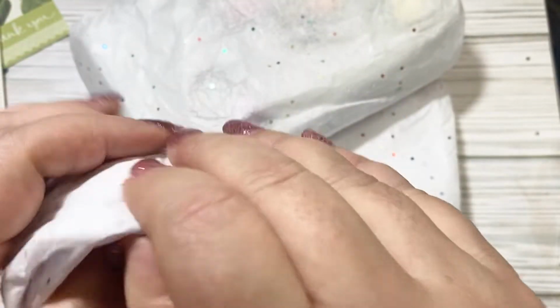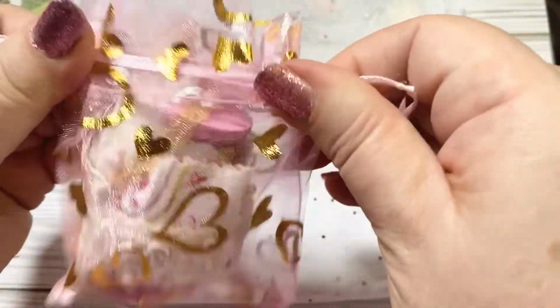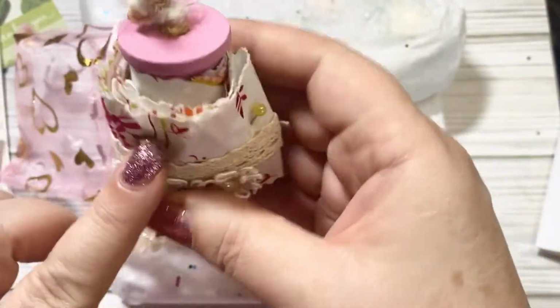Okay, so let's open these up. Look at this sweet pink bag with the gold foil hearts. That's so nice. And let's see what this is. Oh, that's so sweet. This is a spool.